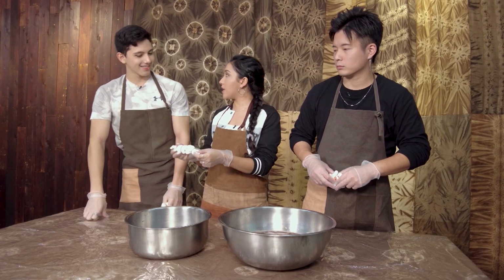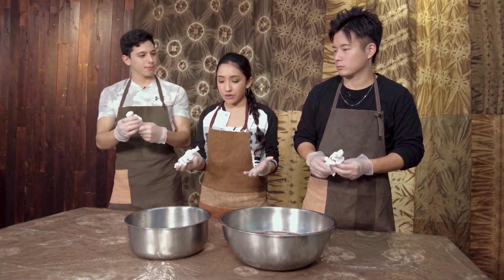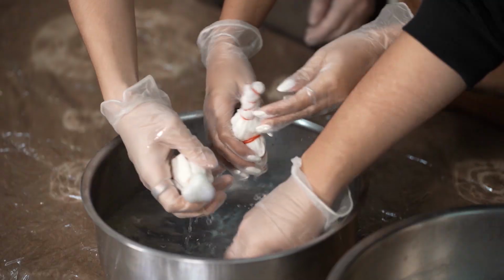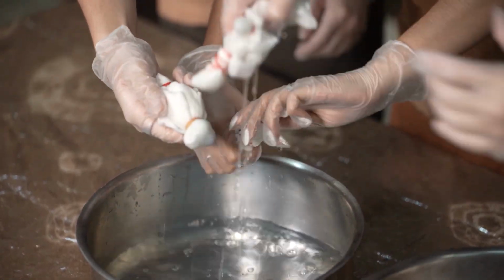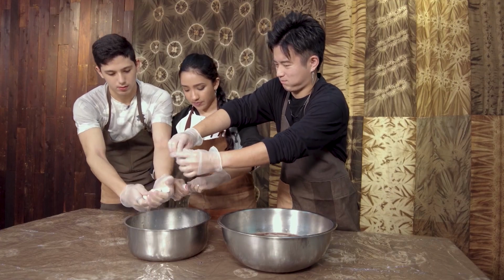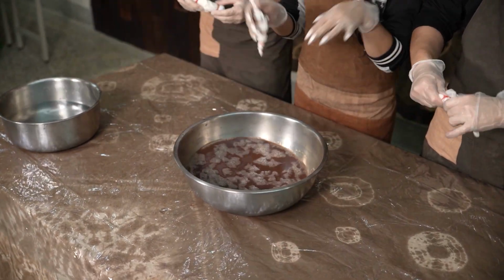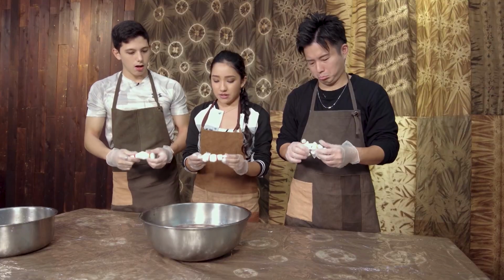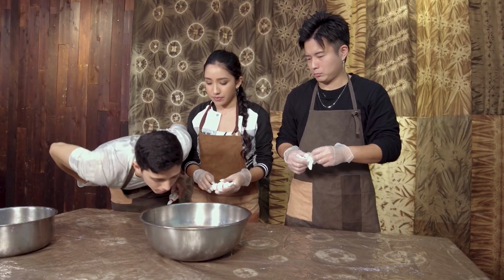All right, so the guide has already told us how to do it. First, we have to soak this in the water, right? So let's do it. Yep. Step 2, we have to squeeze out all the water. And step 3, we soak it in the dye that was made from the fruit. All right, we soak it in the dye.